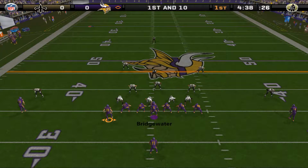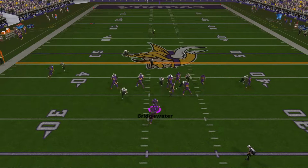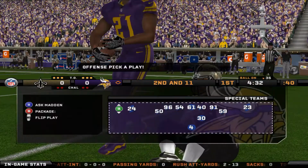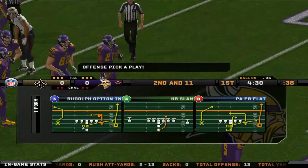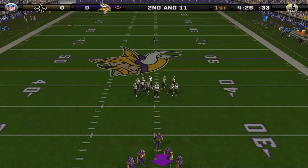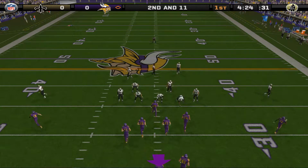Morgan comes in motion. A little misdirection. Robertson comes up to make the play at the 35. No gain on that play as the linebacker slipped in almost unnoticed. Yeah, he did a great job getting in there. He was looking for the run before they even snapped the ball.